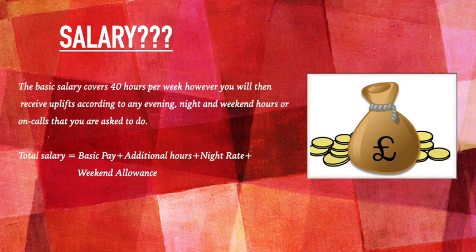The most important question, salary. How much will I be paid? The basic salary covers 40 hours per week. However, you will then receive uplifts according to any evening, night, and weekend hours or on-calls that you are asked to do. Each role will carry its own rota, and the exact breakdown of hours will determine the uplifts. So, the total salary would be basic pay plus additional hours plus night rate plus weekend allowance. This scale is fair as you are paid according to the hours that you work for. Approximately £35,000 to £45,000 per annum without the taxes.